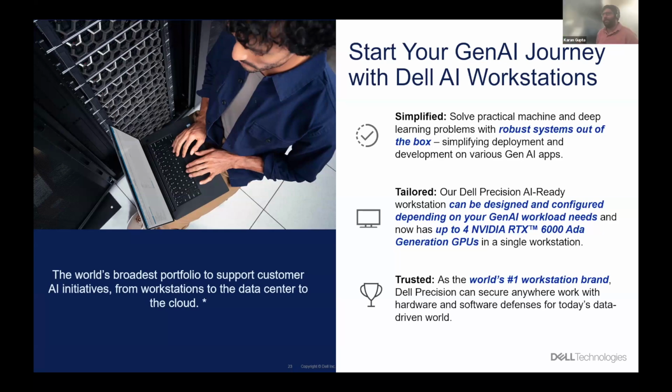My final closing thought would be, as you all are evaluating those AI use cases and looking for some of that partnership and advice, Dell is that trusted partner you can reach out to. We love to hear from our customers, and we'd love to hear from you.